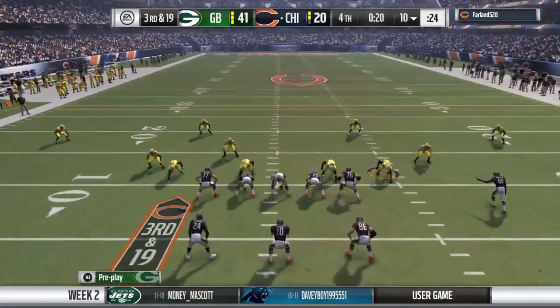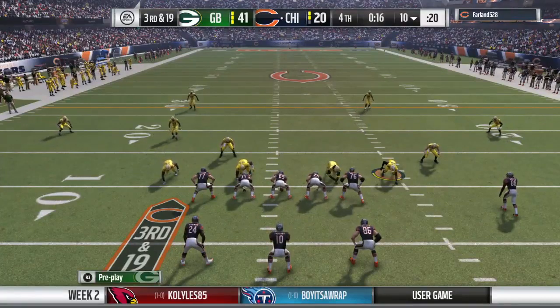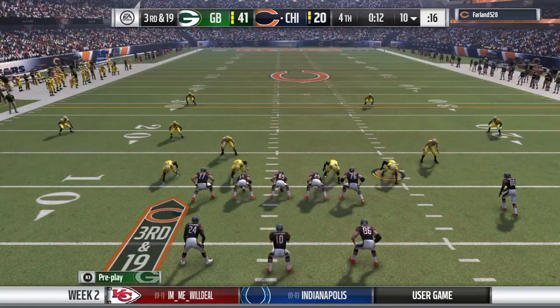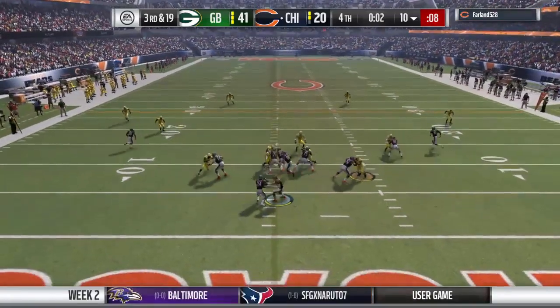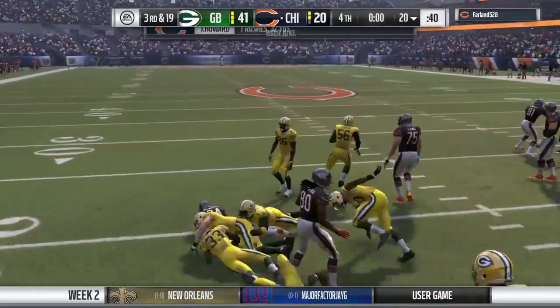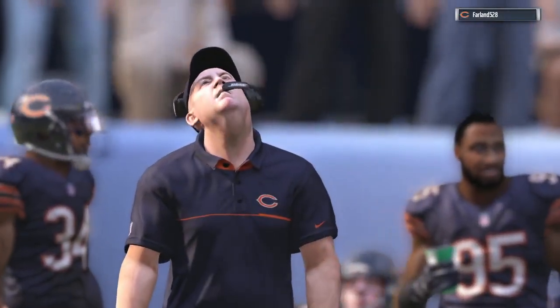Now let's go. 3-19. And no press coverage here. They are backing off in the secondary. On 3rd down, this is Howard. They showed off a nice juke of the defender before the next wave could bring him down.